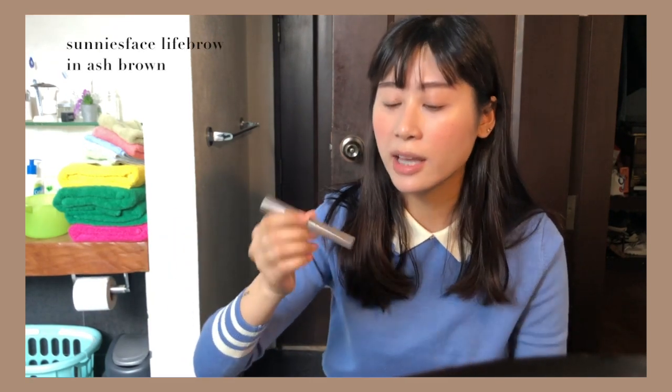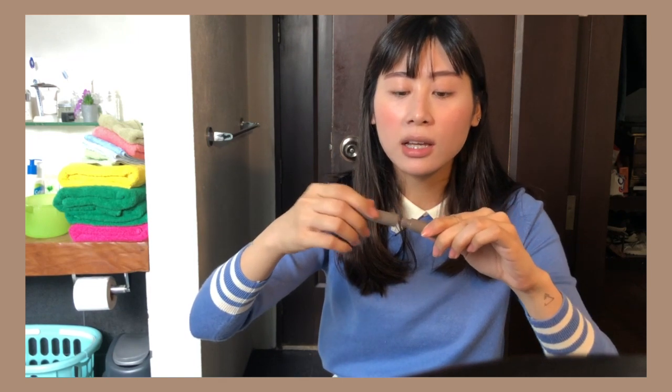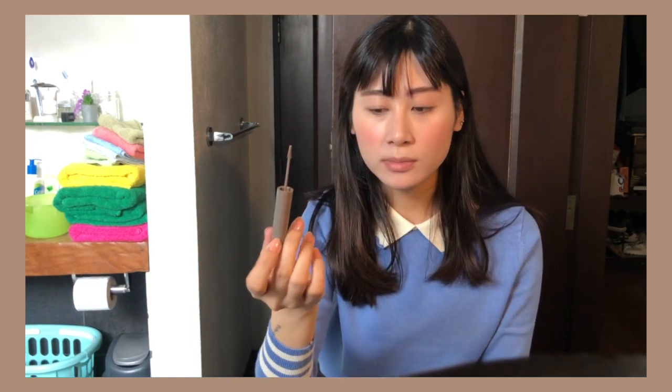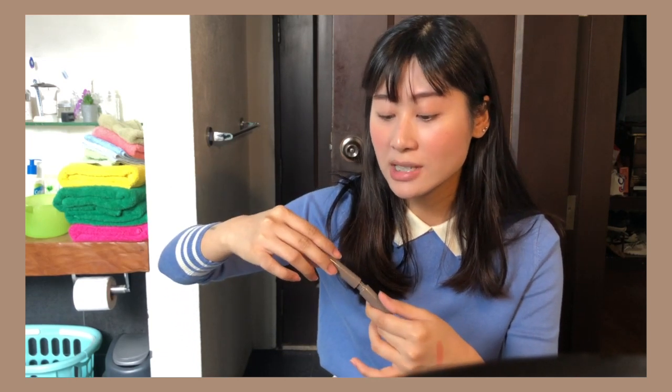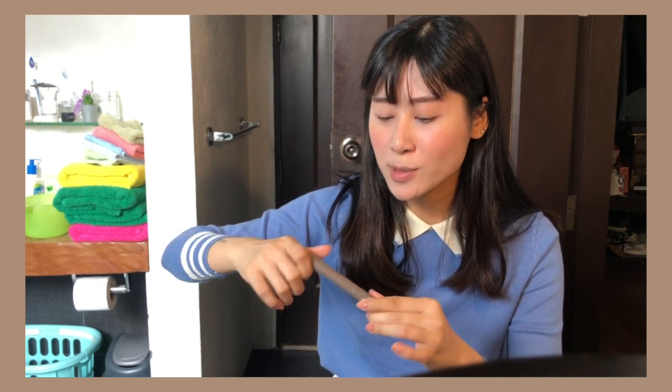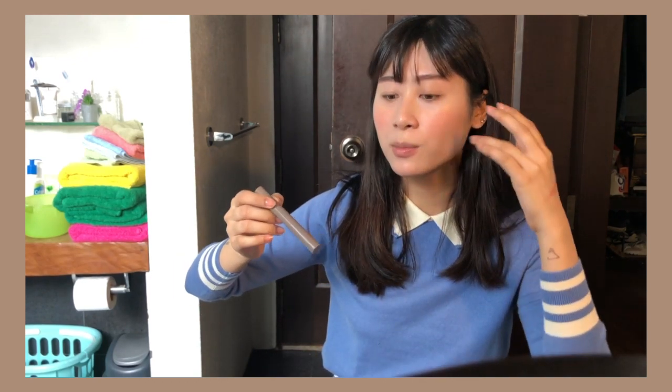So, I also have a brow sealer, which is the Sunny's Life Brow in Ash Brown. Pero super rare ko lang gamitin to. Like, ginagamit ko lang siya sa days na like, alam kong magpapawis ako sa araw. Like, for example, pupunta ako ng site, tapos pagpapawisan ako. Because this product helps in making the brow product stay on your brows for a longer period of time.